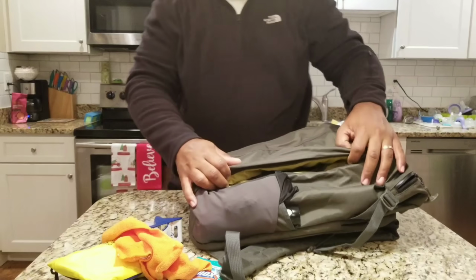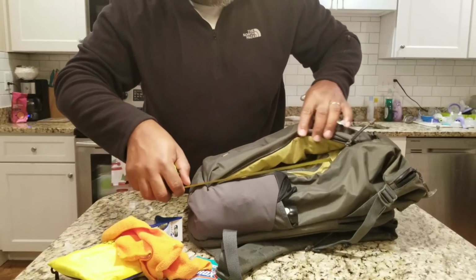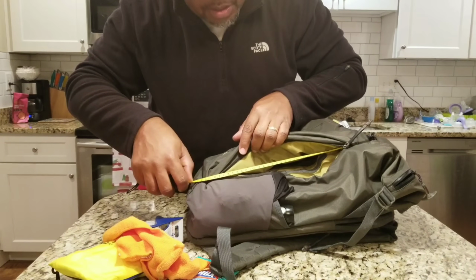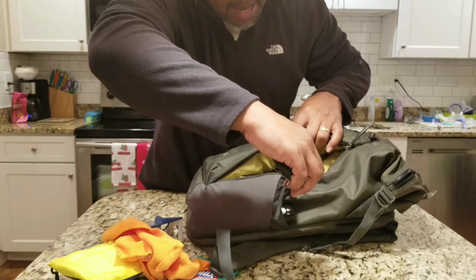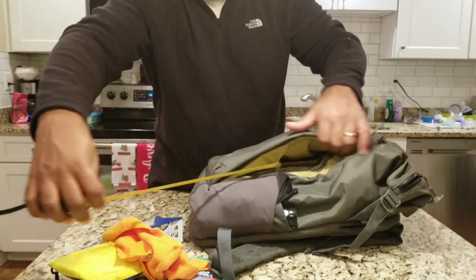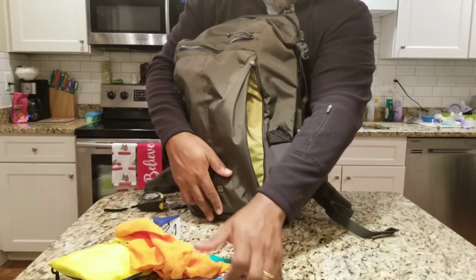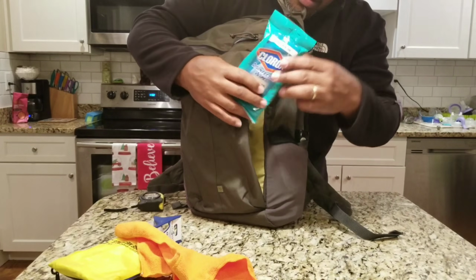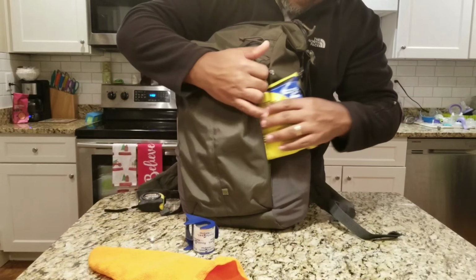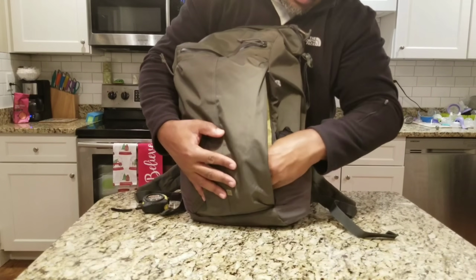Let me measure these openings real quick. In the front, this opening is exactly 12 inches, and then it runs inside of the pocket 8.5 inches. So it's a pretty large pocket where you can stick a lot of stuff. You can see what I put in there. I don't carry a concealed carry weapon, but if I ever was going to carry concealed and go off body, this would be an option.